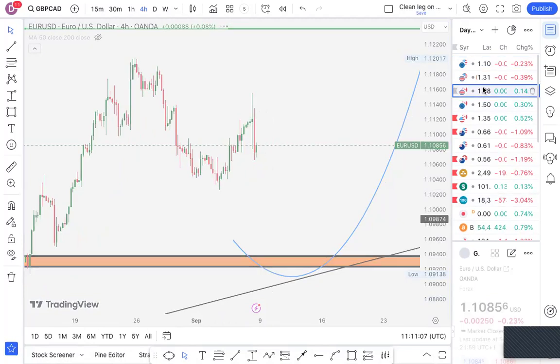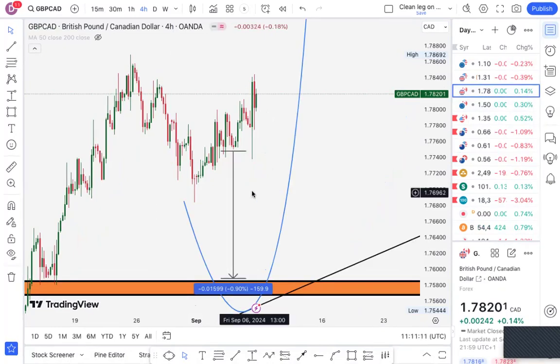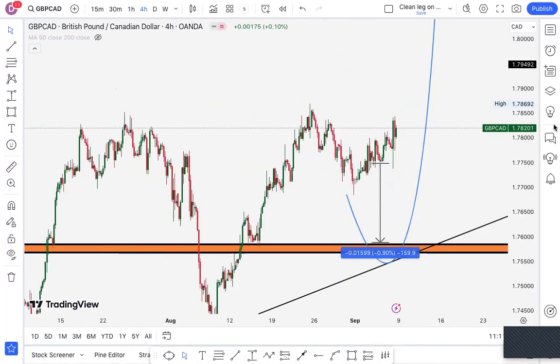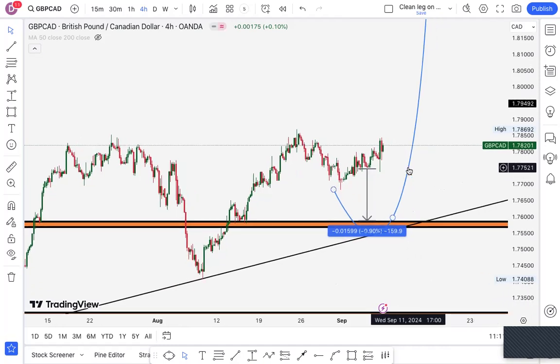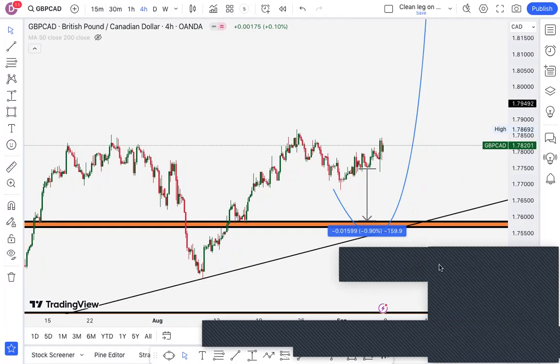And then next up is the pound Canadian. For the pound Canadian, it has a very similar setup to that of the GBPUSD. I'm actually looking to buy this pair, so any single pullback here is an opportunity for me to go long. I don't see myself doing anything apart from going long on this pair right here.